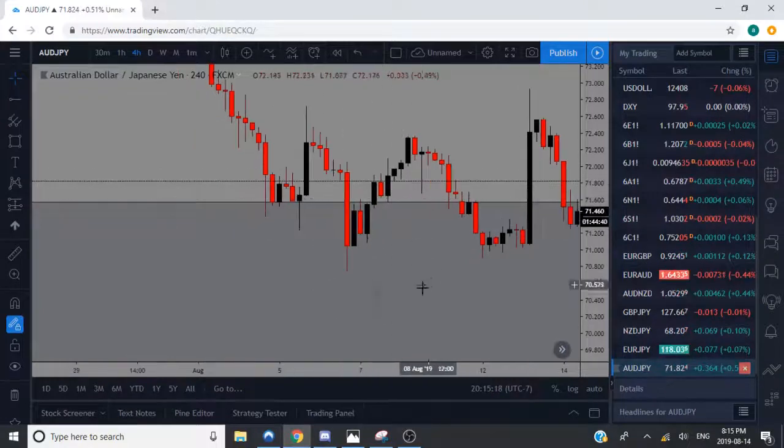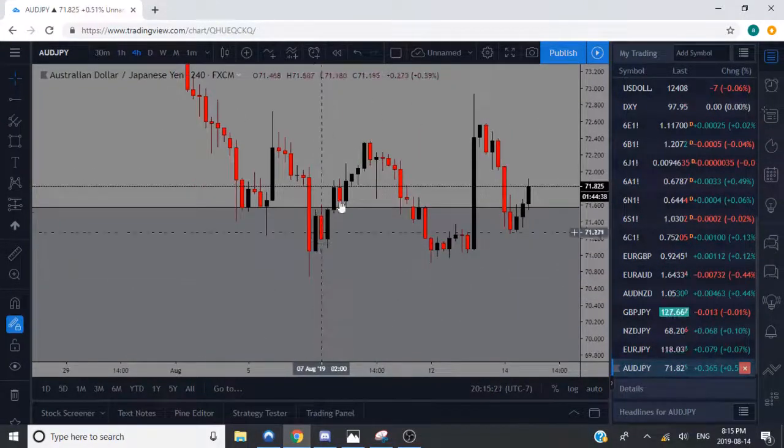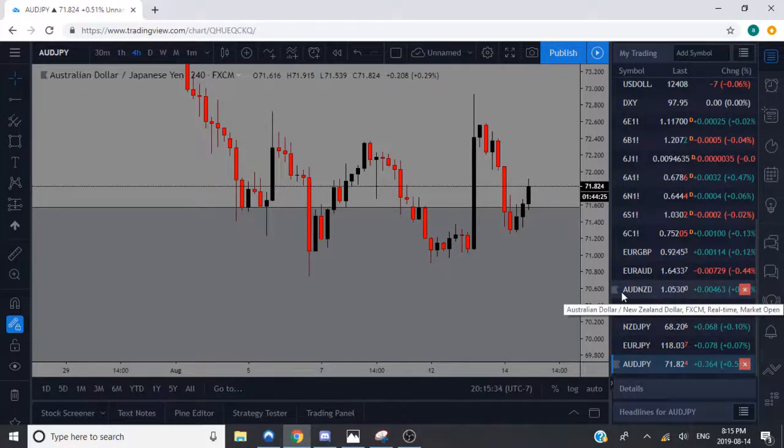If I had to ask you which zone is stronger, this zone or this zone, you should probably be saying this zone right here. Big move out, took out more supply, actually broke this high too. It's just better quality. But I think that's it. That's all.